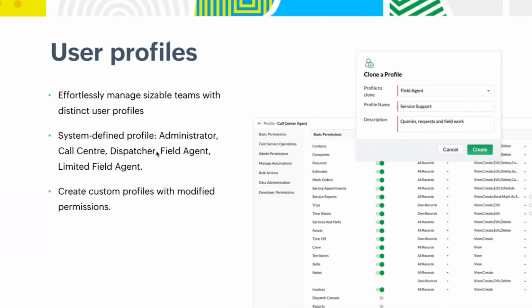Next comes our dispatcher user. This user focuses on scheduling and dispatching of an appointment for a work order. They mostly work on the dispatch console tab and schedule appointments based on the availability, skills, etc. Next comes the field agent. They are the ones who use the mobile app to do the actual work in the field.